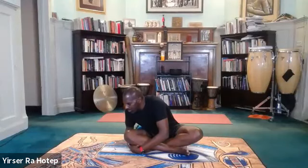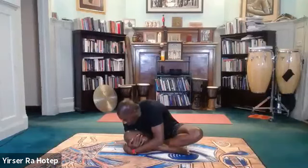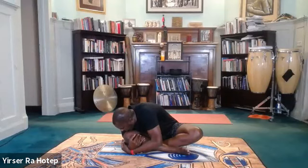As you inhale, lift your chest and flatten your back. As you are exhaling, releasing. Lower your chest towards your thigh. Lower your chin towards your knee. Let your arms wrap around your leg and kind of squeeze chest to thigh. When you breathe in, you let your abdomen expand. When you breathe out, you let your abdomen contract.